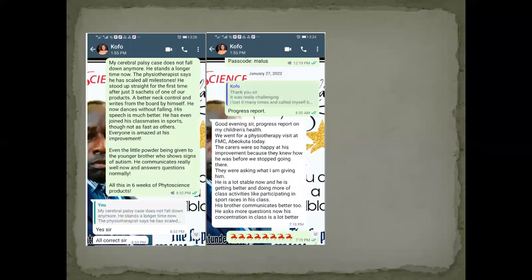And this is what I wrote about that experience that I sent later, that testimony. My CP case does not fall down anymore. He stands a longer time now. The physiotherapist says he has scaled. I didn't include that in this testimony, but that's part of our conversation.